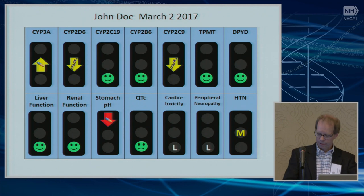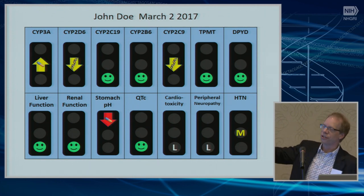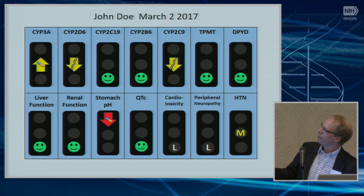And so on the top, you can see each of these are the genes. And this slide gets shown right after the history of the patient in the tumor board. So we've got some of the main metabolizing enzymes up here. If they're wild type and they have no drug interactions, they get the green smiley face. If they have, in this case, an intermediate metabolizer, they have a yellow down arrow with a little DNA double helix on it. If they have an up arrow, it means it's induced, or it's an ultra-rapid metabolizer. In this case, there's a pill, so that means it's a drug interaction.